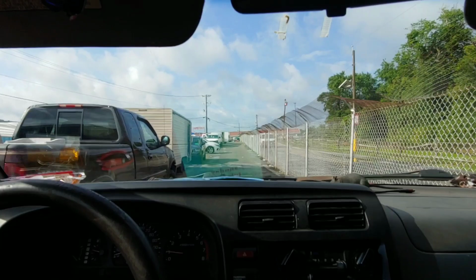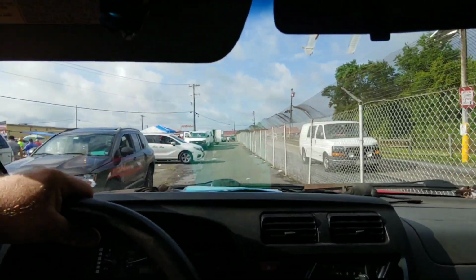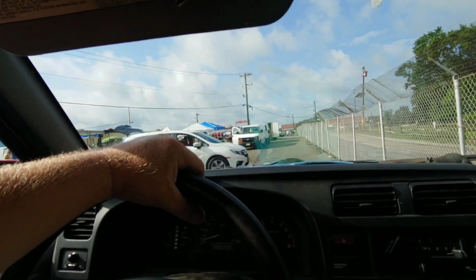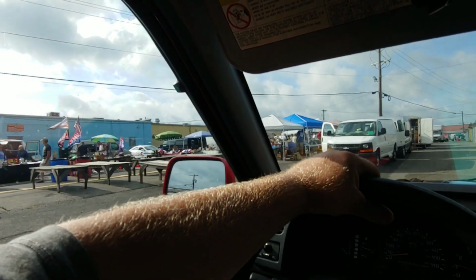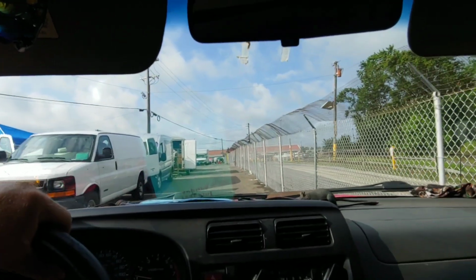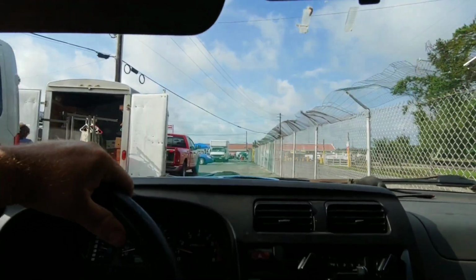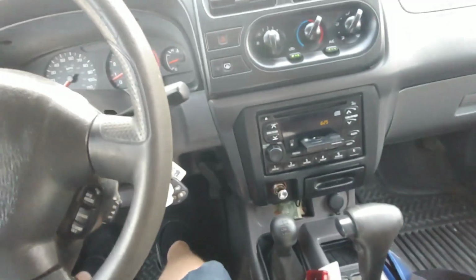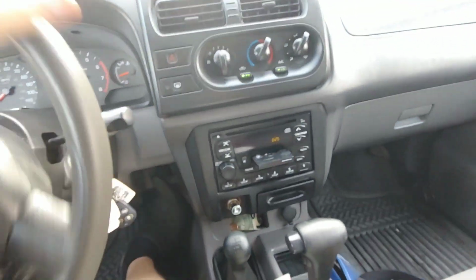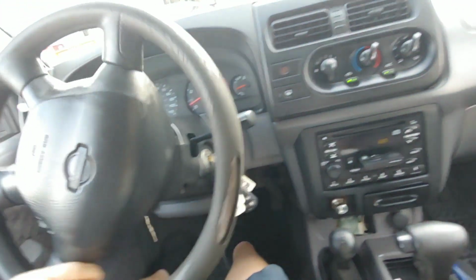We got some trucks to go work on. Might as well go get something done here today. Maybe do some trash picking later. It's just too hot out here. Even with the clouds, it's muggy, man. Been having, well, the other day we had some strange issues with the Xterra.